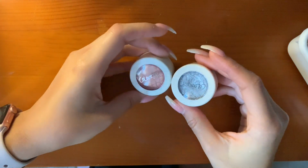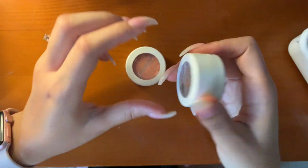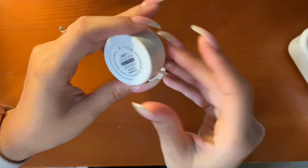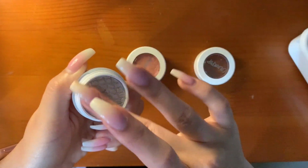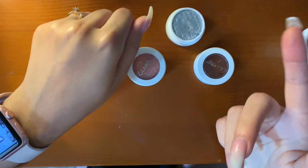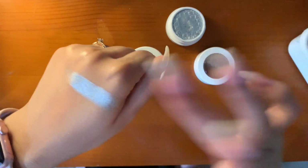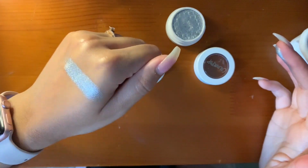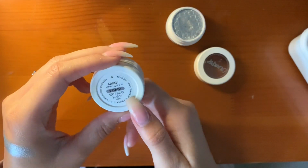These two are just from the regular ColourPop collection of Super Shock eyeshadows. This is in Liberty. I bought this because I wanted something silver. I actually bought this in the ColourPop order that they didn't send me. And then I got the Princess palette, which came with the silver. They're very similar, but look how stunning that is. I love that. And then this is in the shade Kennedy.